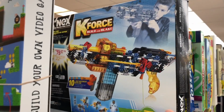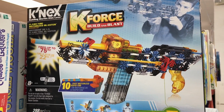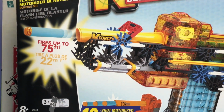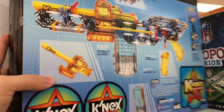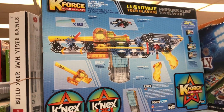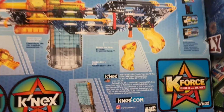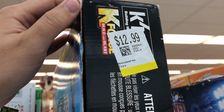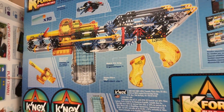Checking out the puzzles and board games section, I come across the K'NEX K-Force. This thing is really cool. It's like a build-it-yourself Strife. I ended up grabbing this thing for Garrett, and then I headed off to the next store.